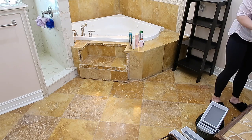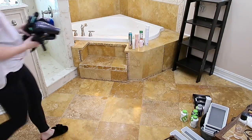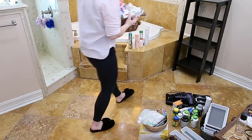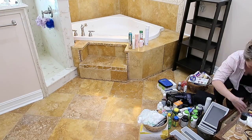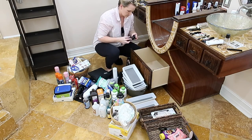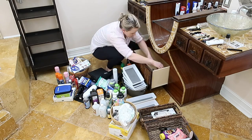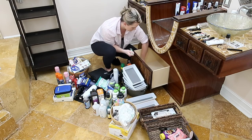So now I'm just pulling everything out. And I've got these containers here that I grabbed from Dollar Tree. I didn't want to spend a whole ton of money just because we are not going to stay in this home, so who knows what our needs are going to be in another home. So these were all from Dollar Tree and they're pretty good size. The narrow ones are going to fit. I was only able to find 2 of the narrow ones though, so I am going to have to try to go back and get a couple more.